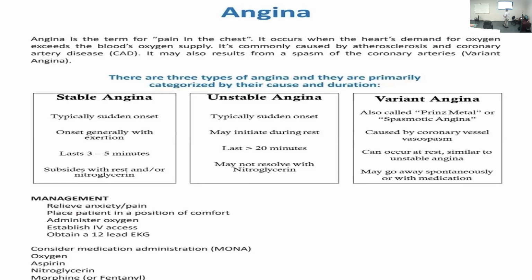Now, what about unstable? Typically sudden, may initiate even during rest. I was watching TV, eating this big box of chicken, and then my chest started hurting. It won't go away. How long has it been going on? Oh, about 10 hours. Why did you wait 10 hours to call? Because I'm stubborn and I want to die. I'm from South Georgia. That's kind of a thing that happens. They'll wait to the last minute where it's real bad. May not resolve with nitroglycerin. It can last over 20 minutes.